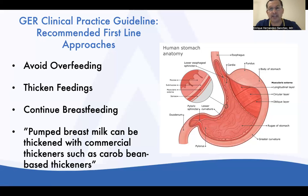Another important recommendation on the guidelines was to make sure that we don't stop breastfeeding. Sometimes people will recommend to go to a pre-thickened formula instead of thickening breast milk. And I believe that you can safely and effectively thicken breast milk. Additionally, and this is a quote from the clinical guidelines, pumped breast milk can be thickened with commercial thickeners such as carabinum-based thickeners.